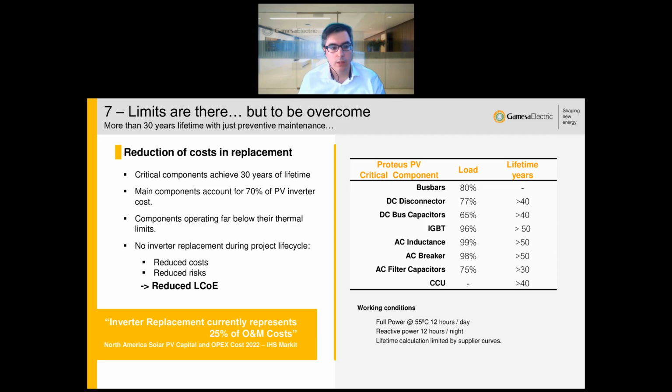These results were obtained in a report carried out in the certification and validation process for the American market, and is tested by us but approved by an independent entity. The working condition of the equipment and the design criteria is extreme. Maximum power at 55 degrees of ambient temperature for 12 hours. And considering that it's working with a cool night feature, that is included in the inverter by default, generating night reactive power for 12 hours a day during the nights. Then we consider that the inverter is working at the maximum level 24/7 along the year. If we obtain this data, we are telling you that the risk associated with inverter replacement is really limited.